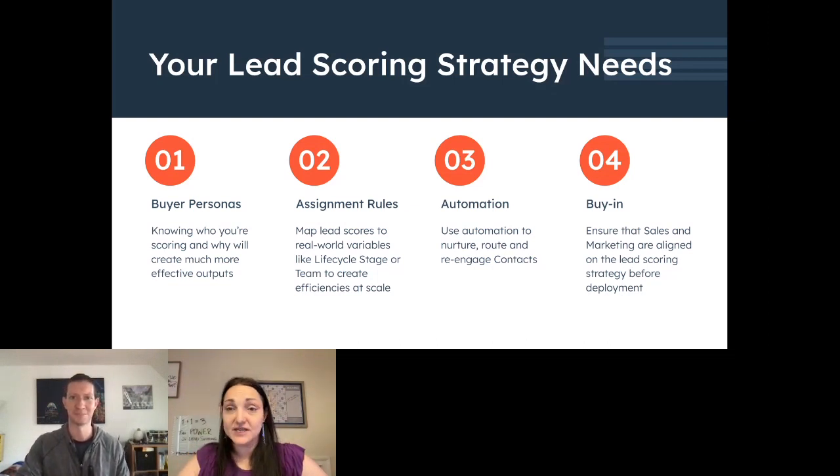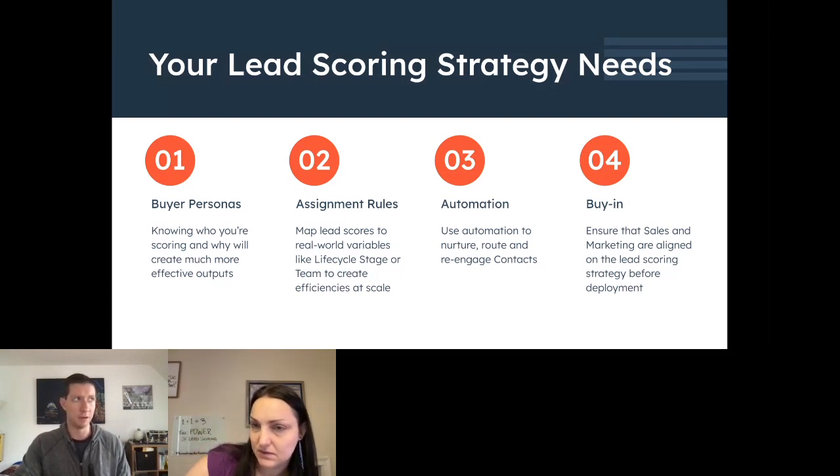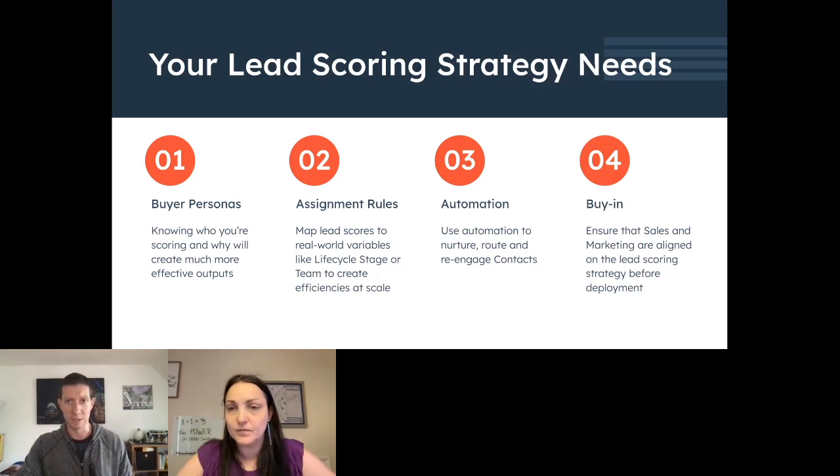Do lead scores sync with Salesforce like personas do, or can they? That's from Liz. So, lead scoring syncing for Salesforce. My understanding, and I am not an absolute expert on the Salesforce integration, is that lead scoring is a property. So just like any other contact property or company property or deal property, you can sync a score property from HubSpot to Salesforce.